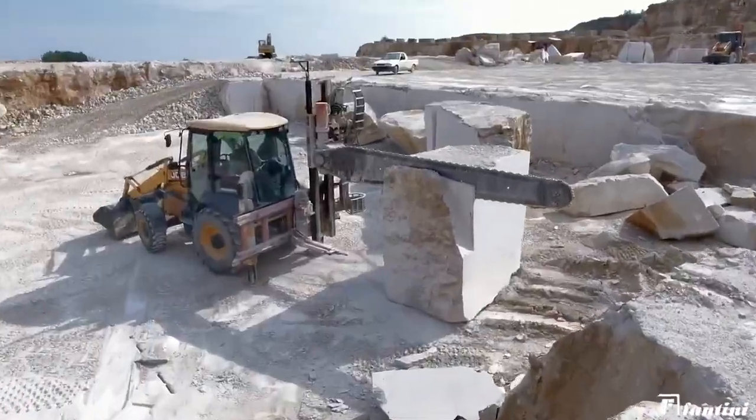Today we'll be looking over some incredible machinery attachments for construction and agricultural use.